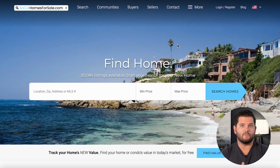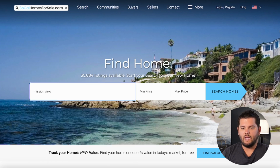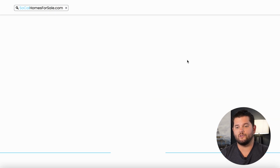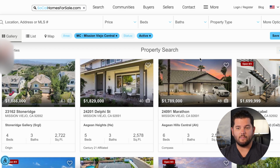I'm gonna go ahead and open up my computer here. So I'm gonna go to our home search website, socalhomesforsale.com. And what I'm gonna do is I'm just gonna type in Mission Viejo. And this is gonna show us everything that's currently available. So I'll show you how to search for leases first, because by nature, for sale pops up first.